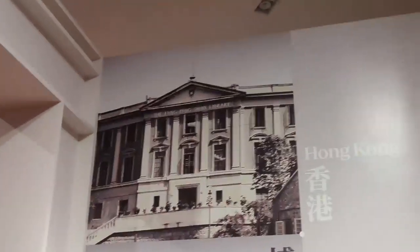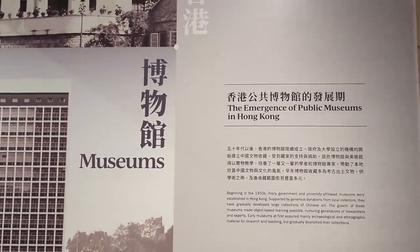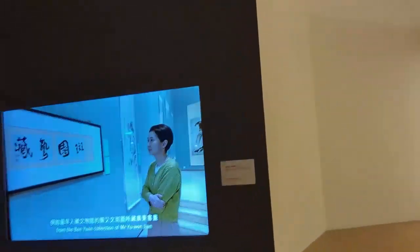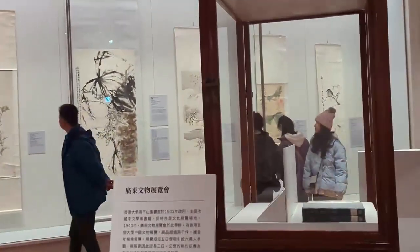The Palace Museum is open Mondays, Wednesdays, Thursdays, and Sundays from 10 a.m. to 6 p.m., and Fridays, Saturdays, and public holidays from 10 a.m. to 8 p.m. The museum is closed on Tuesdays except on public holidays and the first 2 days of the Lunar New Year.